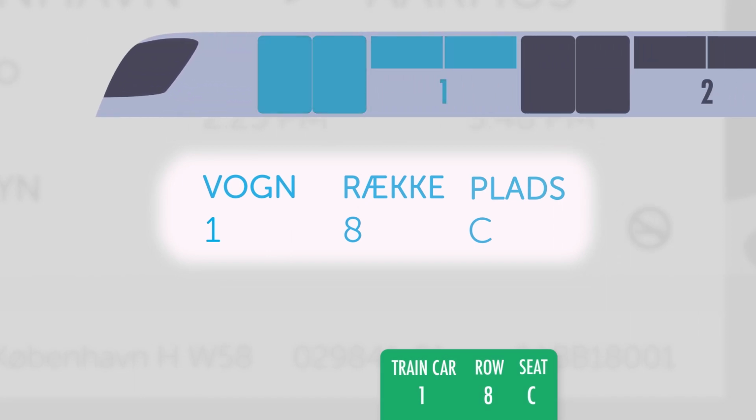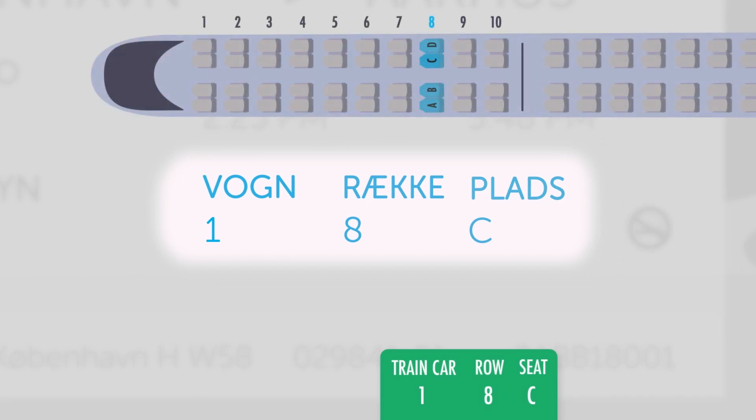The ticket says that you're in train car number 1 in the 8th row in seat C. Vogn nummer 1, 8. række, plads C.